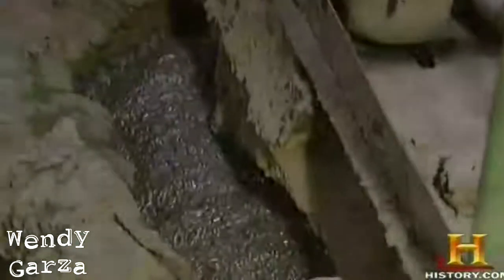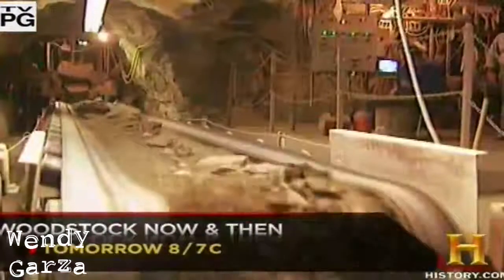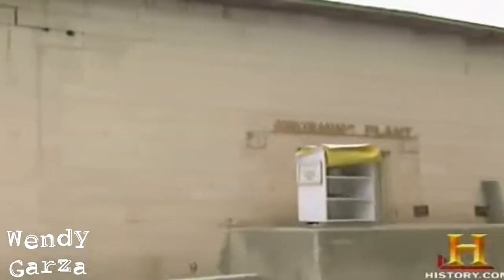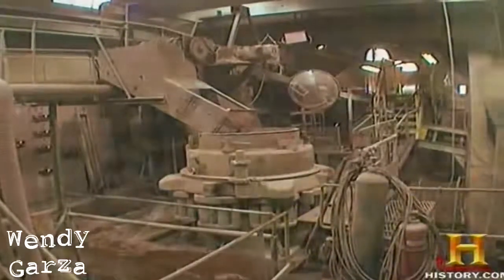But it's not the end of the line for the ore. It must now undergo processing to unlock the valuable metals trapped inside. The blast, muck, and haul method used in underground mines like Idaho's Lucky Friday culminates with the ore being hauled to the surface. But mining and hauling is only half the battle. Now begins the process of extracting the silver and other metals from the rock. And it all begins in the crushing plant.